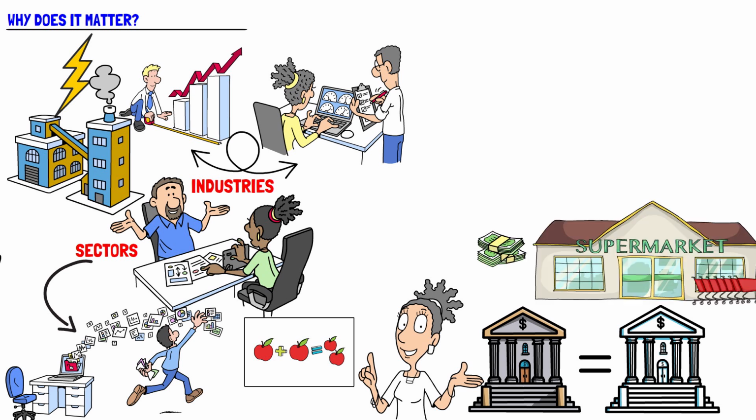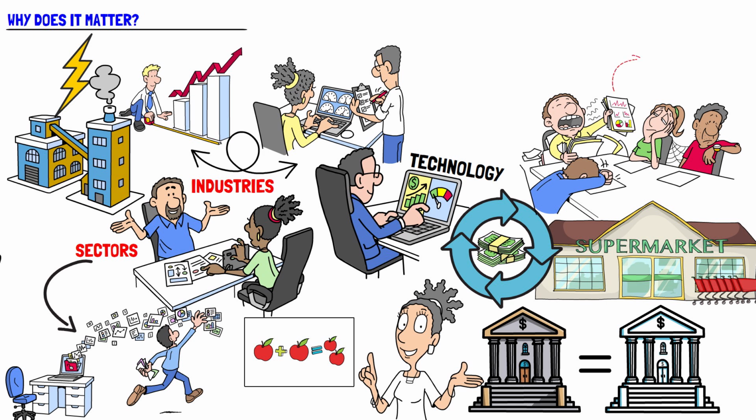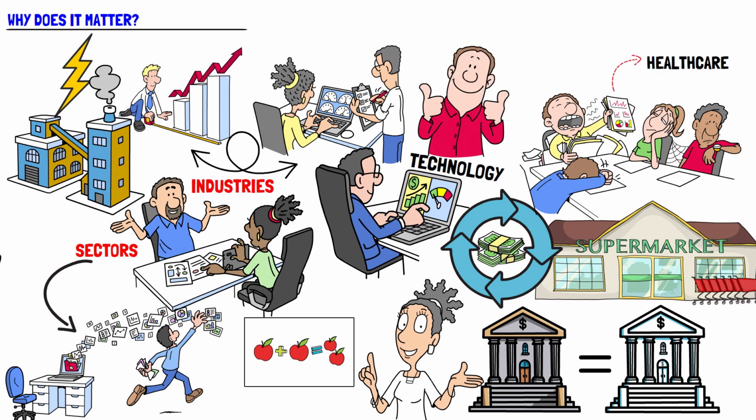It also matters because money in the market often rotates from one sector to another. In growth periods, investors may rush into technology, while in downturns, they may prefer defensive sectors like healthcare or utilities. This rotation shapes the mood of the market.